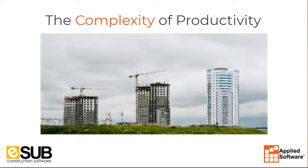So, let's think about that then. When we start talking about the complexity of production, this is the slide that I had up last time. I really want to use it to mentally set the tone, because you're looking at 3 different buildings at 3 different stages. You've got one not quite done, topped out, one still working, and then a completed one. They're all actually similar buildings with slight deviations.